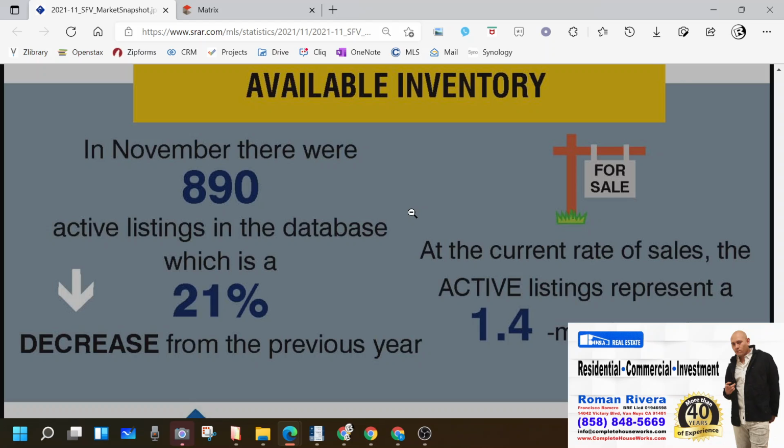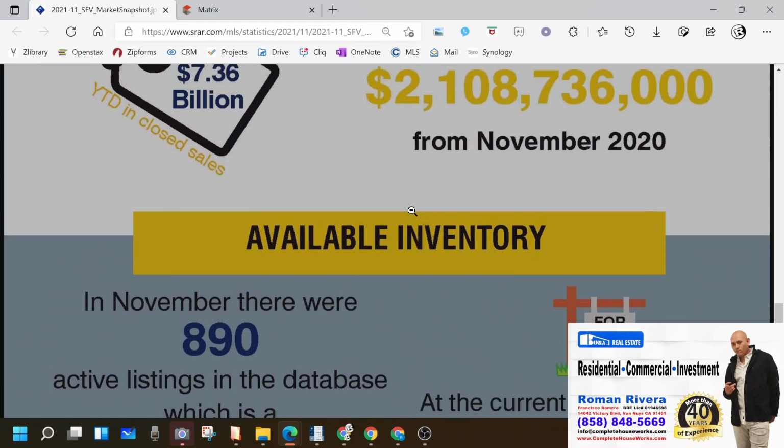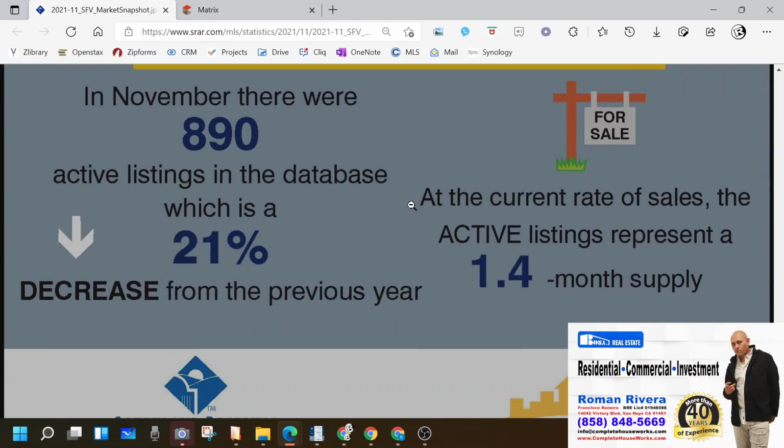I hope this helped. Get more information on how the market is at the moment. If you're looking to buy or you're looking to sell your property, then this might give you more of an insight of what to expect.